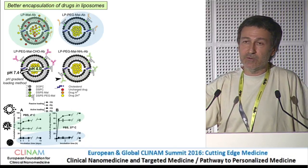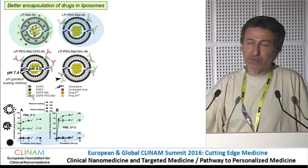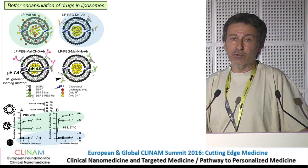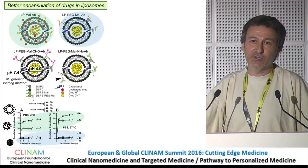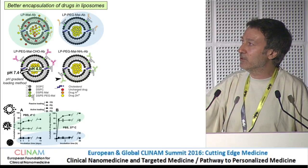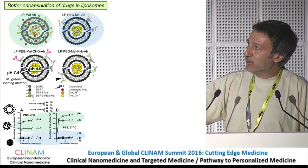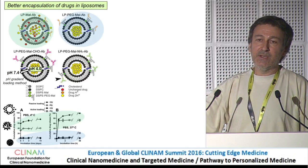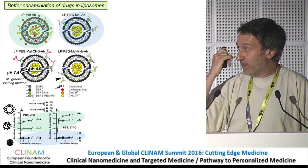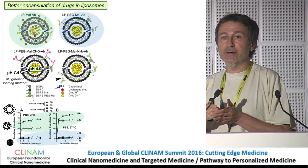Then this is just to show, because these results were adapted from previous work by other laboratories, that it's relatively easy to achieve liposomes that do not leak the drug while in storage, or they don't leak it for several hours while in culture, simply by using saturated lipids and using pH gradient strategies where the drugs can be encapsulated with high efficacy.